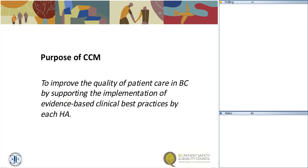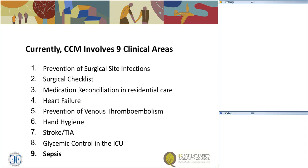The purpose of CCM, the vision for the ministry, is to improve the quality of patient care in BC by supporting the implementation of evidence-based clinical best practice by each health authority. This serves both to harmonize the work that's already being done across the province and yet maintain each health authority's autonomy, because ultimately the work has to be done by each of us doing the work in the sites. There are currently nine clinical areas in CCM.